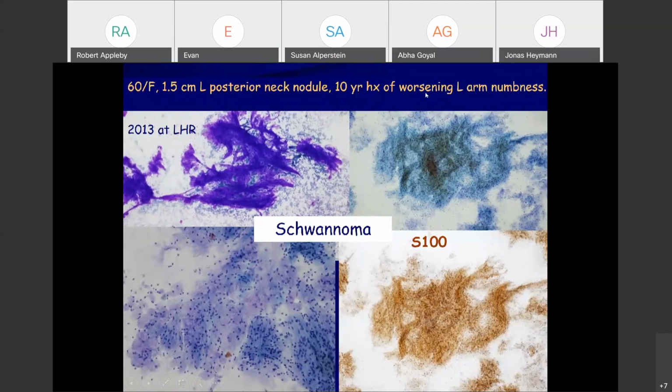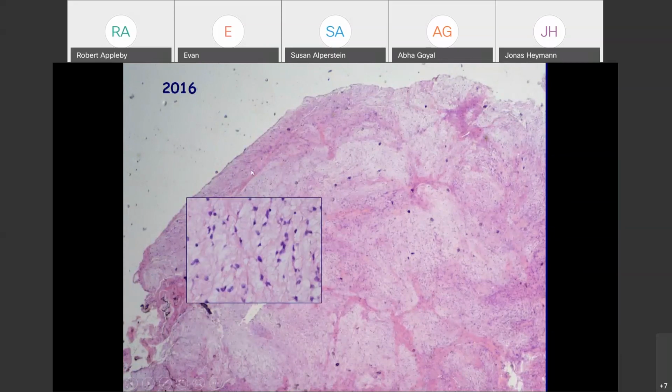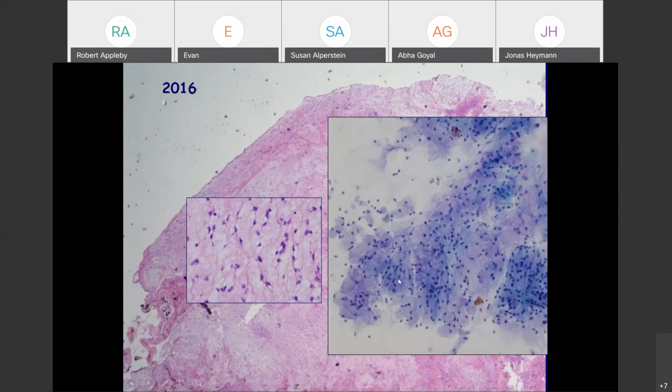Ten years of worsening left arm numbness. So I wanted to wait for the tissue follow-up. I had to wait 3 years for this because the surgeon refused to operate until she could not stand it. Here's a record of the same lesion, we see exactly the same. Branchial cleft cyst is shown.